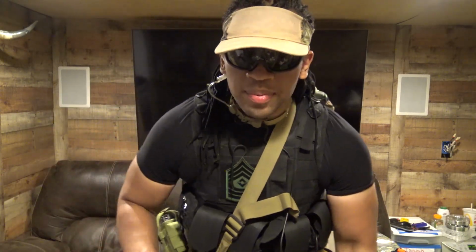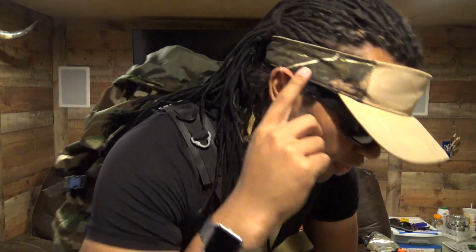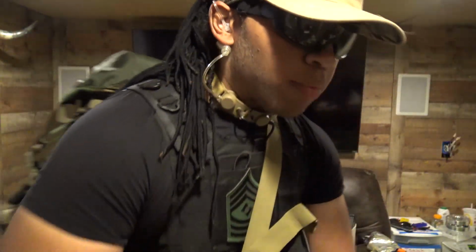Alright, now working our way up, on my head here I have just a visor. This is typically what I use now. I have to get a black one. I will be getting either a black one or something like that. This is just a hunting camo visor I picked up from Walmart for like $7. Wasn't anything too crazy.